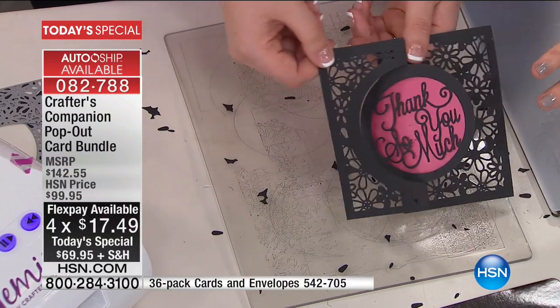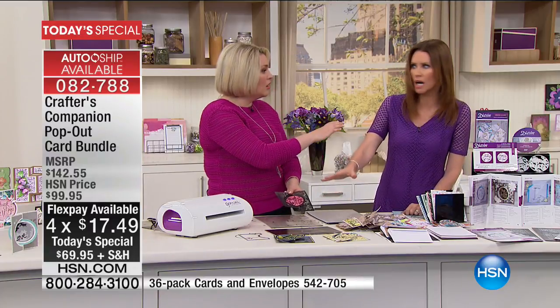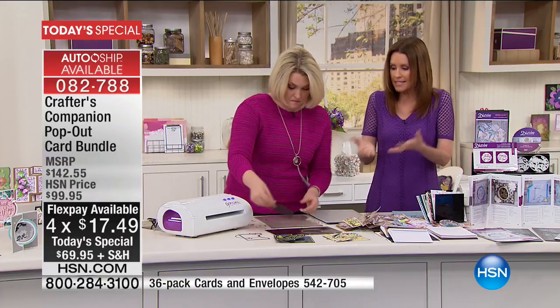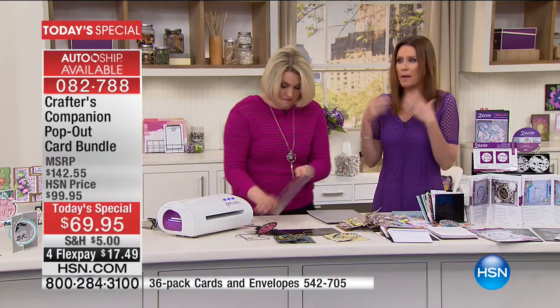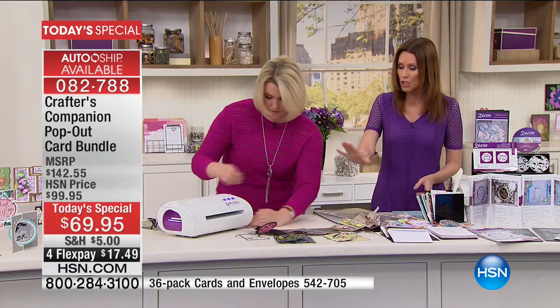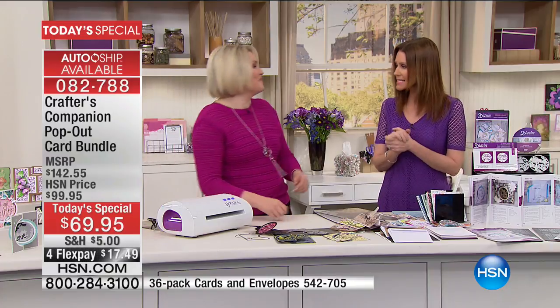Just that on its own, I mean, that's easily a $10 card if you were to go to the store. And you know that whoever you give that to, that's a gift. Instead of paying, you know, $20 for a coffee card or something, you're gifting them something they will keep forever. What an amazing, amazing way to really say, truly from your heart, thank you.